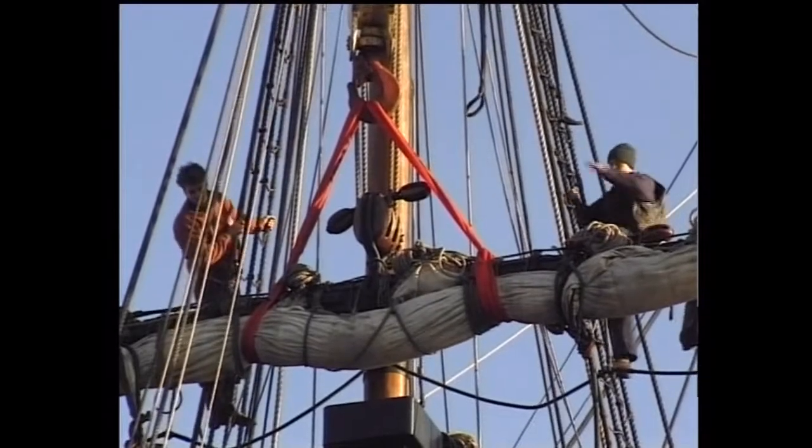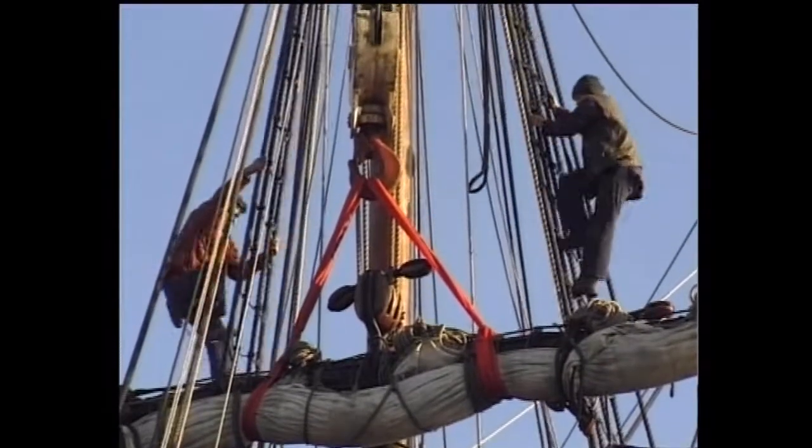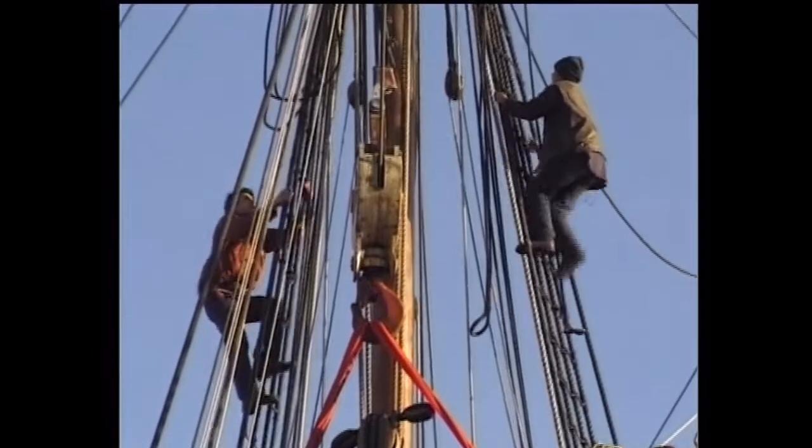Once the weight of the yards has been taken up by the crane, the order is given to remove the remaining rigging so the yard can be removed to the quay.